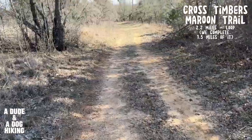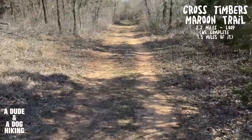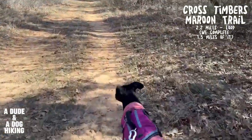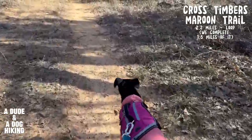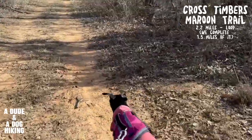At this point of the trail, we are back in the valley. With flat and wide trails all the way to the Cross Timbers Yellow, Sophie is willing to take the lead again.